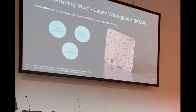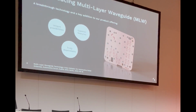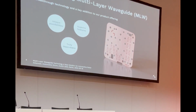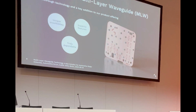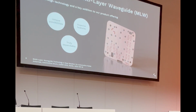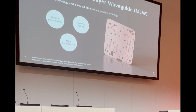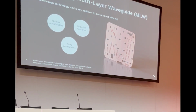We believe that this is a key addition to our offering, together with the type of solution that we provide today. Overall, it offers some unique possibilities, something that was not previously possible in a certain product. It also gives superior features that were not available in the previous variants, and it is really dependable. We have already tested it, and it has reached a very mature stage.